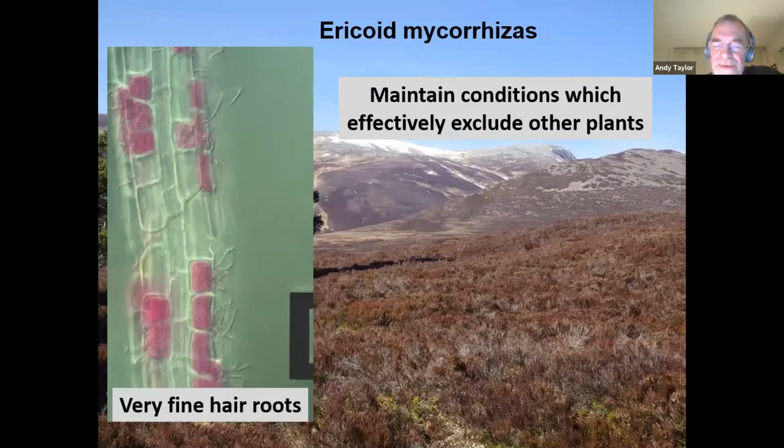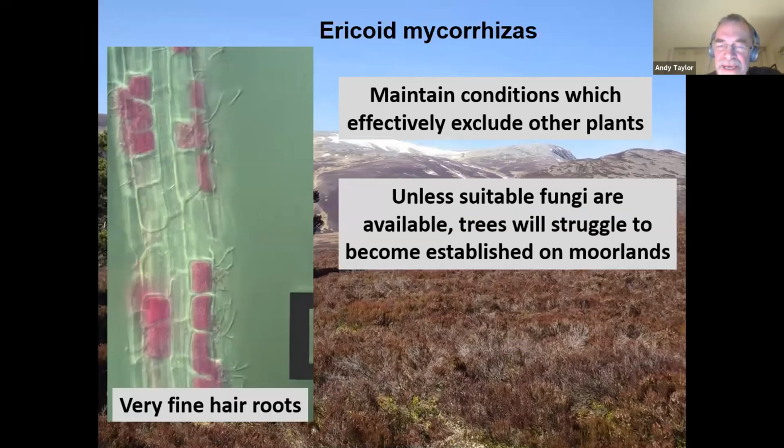And I mentioned that these guys actually maintain the conditions. Because they have been around when these plants evolved, this whole symbiosis has been here for all the development of all the ecosystems that we see. And the plants and fungi have evolved traits which best suit themselves. So they maintain the conditions here and effectively exclude other plant associations. And unless suitable fungi are available when you're putting trees out in moorland, the trees will probably not survive because they cannot break into the system. Okay, they need their own symbionts in order to grow. And it's really worth considering when doing regeneration programs.